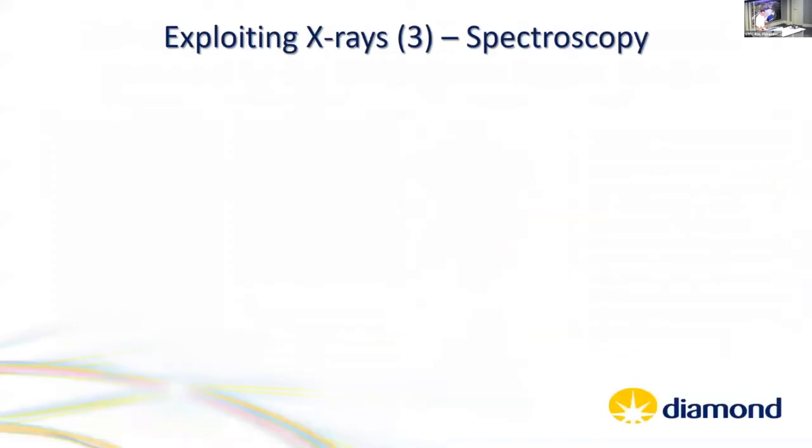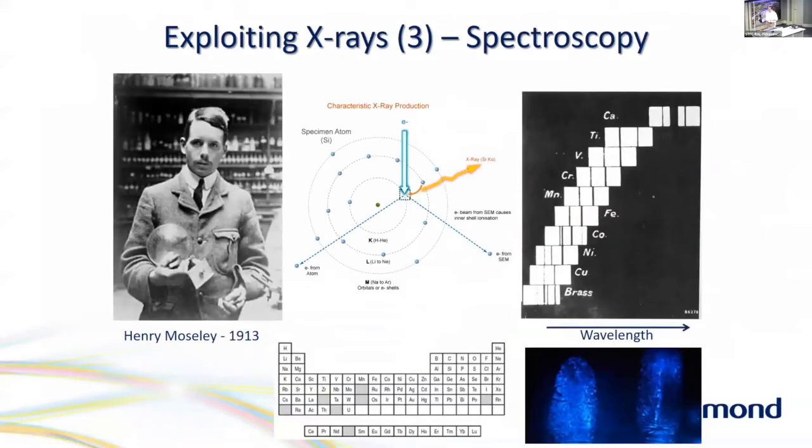So the final measurement, and I'll whip through this, is spectroscopy. Historically it starts with Henry or Harry Moseley, pre-World War I, who observed that when you expose materials to, in this case, cathode rays, they could be induced to give out light in the form of X-rays. And those X-rays were characteristic of the individual elements. They give you a fingerprint of the elements, so to speak. That's the origin of fluorescence spectroscopy.